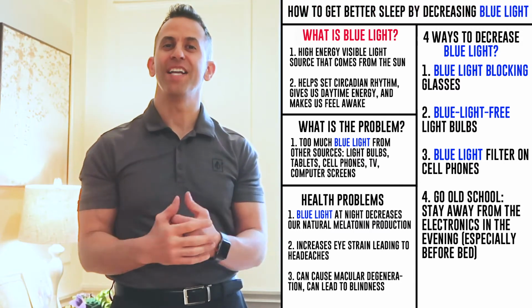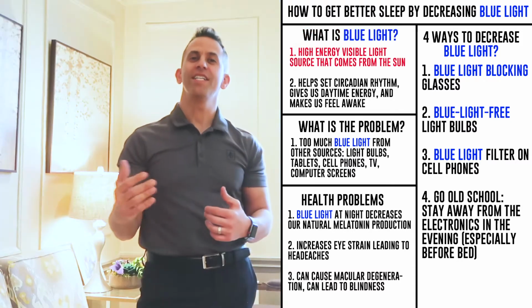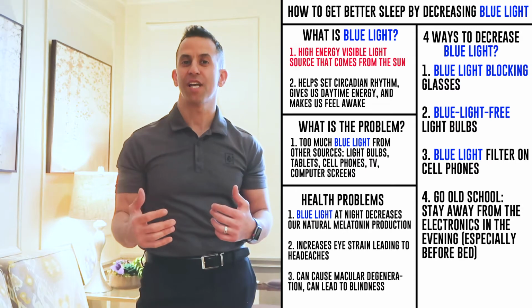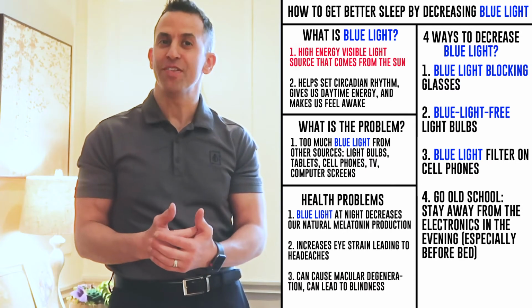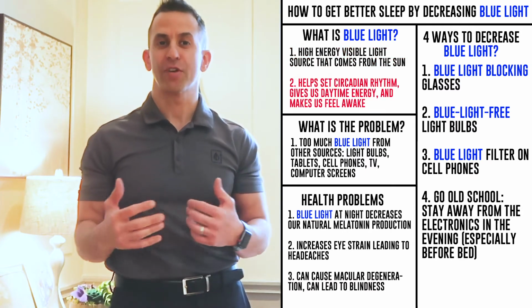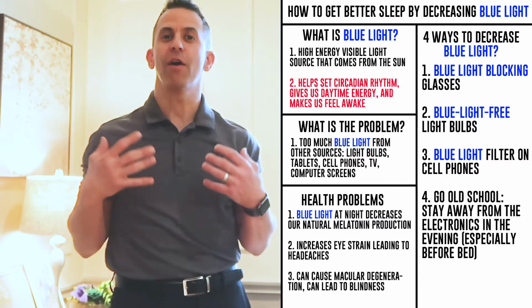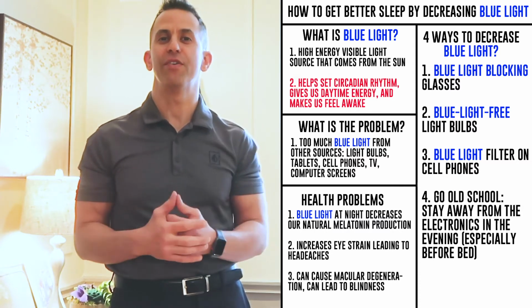Now, what is blue light and where does it come from? Blue light is a high energy visible light source that comes from the sun. Back in the day, that was a good thing because blue light would set up our circadian rhythm, it would help us have more daytime energy, and give us that wakefulness that you're supposed to be feeling during the day.